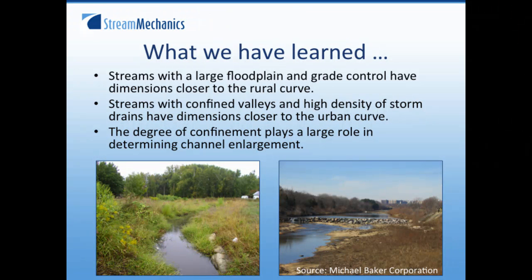Okay, so what have we learned about the channel size piece? What we've learned is that streams with a large floodplain and grade control can have dimensions closer to the rural curve. The rural curve is that regional curve that Kurt showed. It just means that we can have a dimension that's a size of a channel that's closer to a rural size than an urban size. But as that confinement increases and the density of storm drains increase, it begins to shift more towards an urban curve, which is about 3 times larger than the rural curve. And so that degree of confinement plays a large role in determining that channel enlargement.